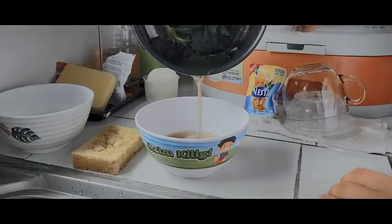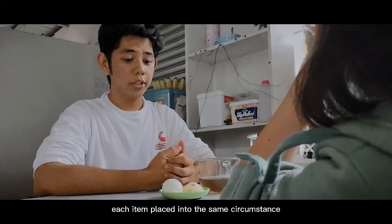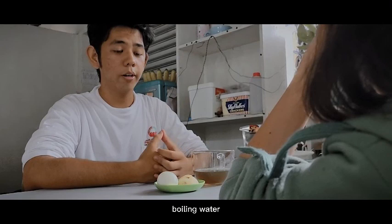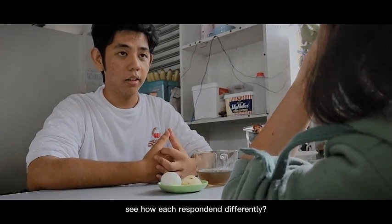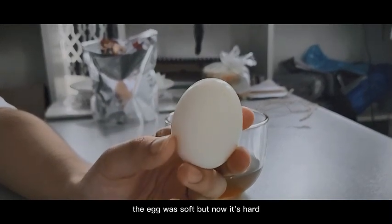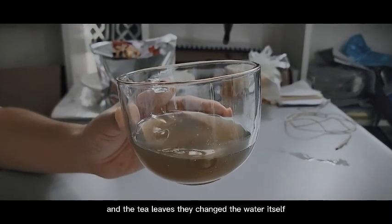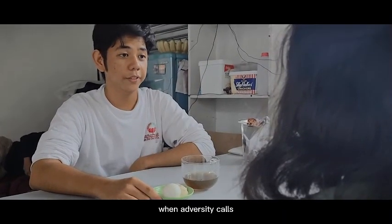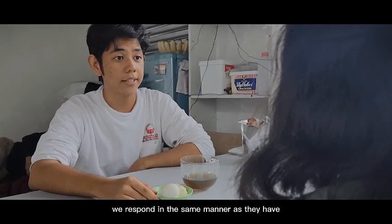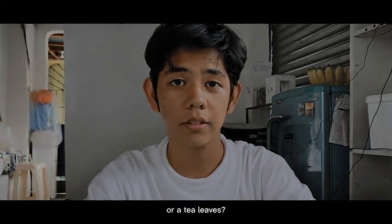Asha was left confused. Her father explained, "Each item was placed into the same circumstance: boiling water. See how each responded differently?" He continued, "The potato was hard, but is now soft. The egg was soft, but now is hard. And the tea leaves, they changed the water itself. When adversity calls, we respond in the same manner as they have. Now, are you an egg, or potato, or tea leaves?"